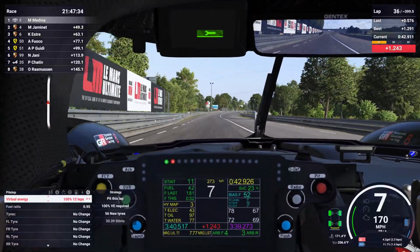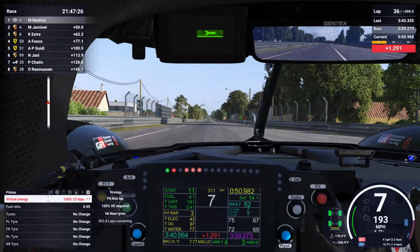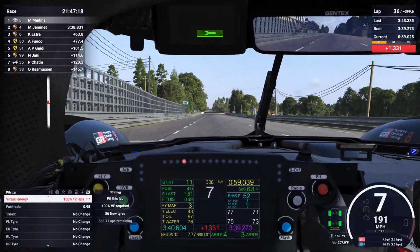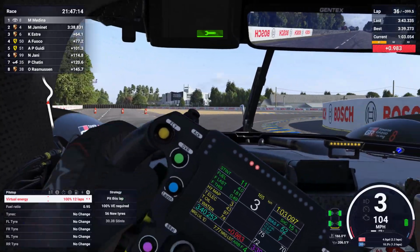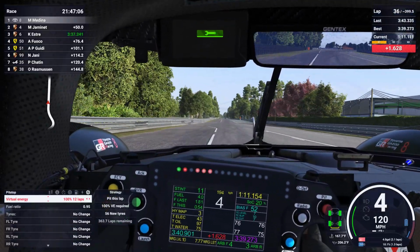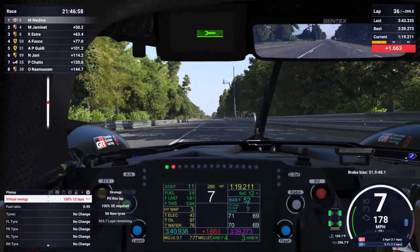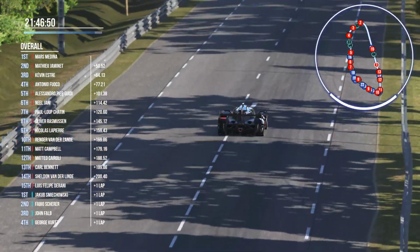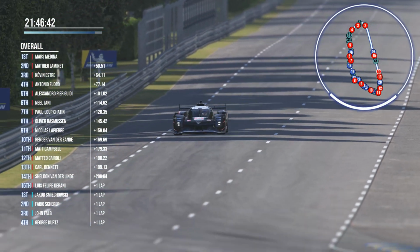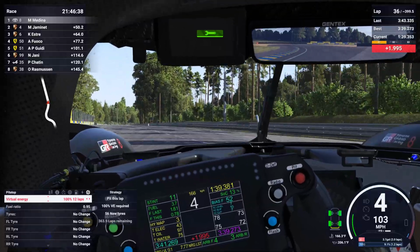Now it's very possible that they could go into fuel saving mode at any time. Again, it's still a long race. Tires are very worn. We are going to move our brake bias back another notch, just for now. Yeah, definitely you can feel that the tires are not as grippy.